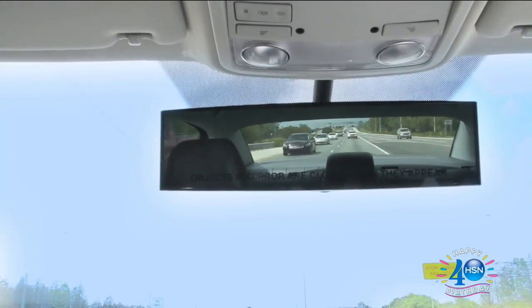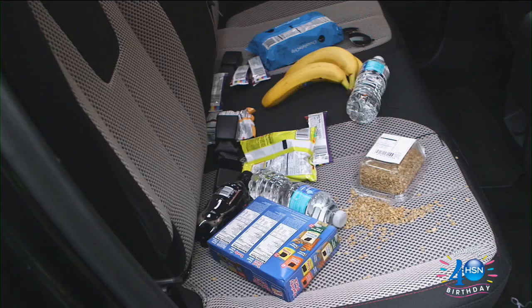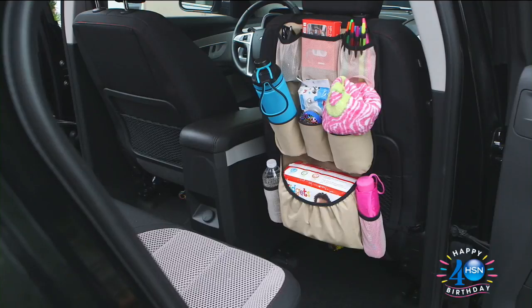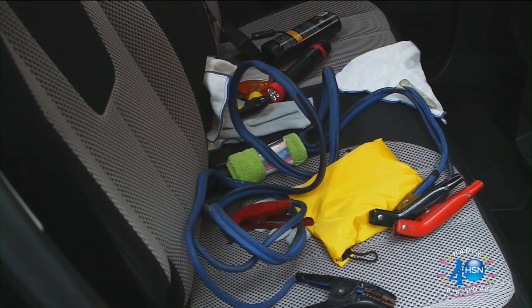So that's coming up. And also, we're going to help you get organized because we have a 9-pocket organizer you are going to go crazy for. There are so many different ways that you're going to be able to use that. So if you can, stick around because we've got some great ideas for you to take along on your road trip, and this is at home.